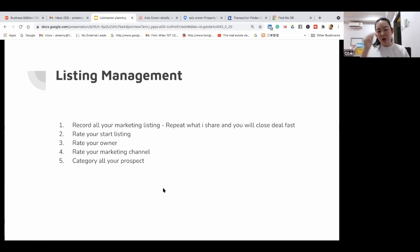For every agent, always remember one thing. Listing is your product, is your resource. Treat your property, treat your listing as the most valuable thing in your day. Then rate your star, not start, it's a spelling mistake. Star listing. That means this listing, after you put up your advertisement, you are sure that between a few days or even 1 day, your property can close anytime. Always, out of your 10 or 20 or 30 or 100 listings, you have a star rating listing.